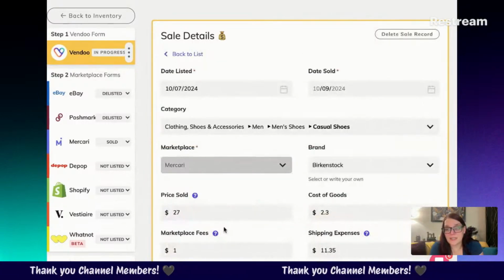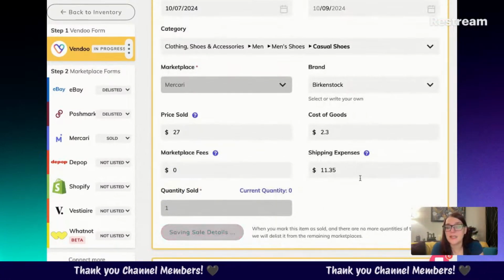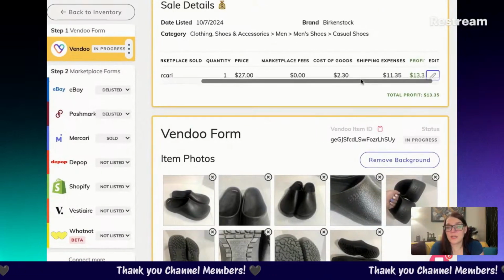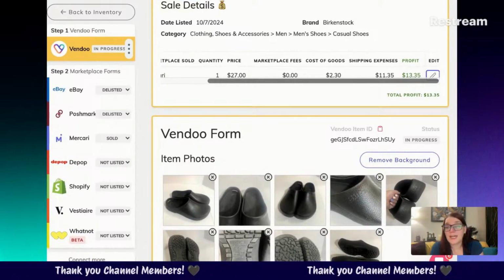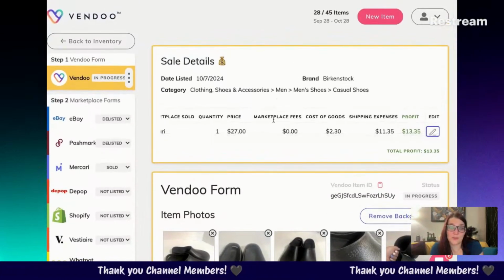I actually need to take out the marketplace fees for this one, and I'll tell you why in a second. $27, so no fees. Cost of goods was $2.30, and shipping was pricey, $11.35, because it went to God knows where. I make a profit of $13.35, but again, it was a super quick flip. It sold within 2 days.